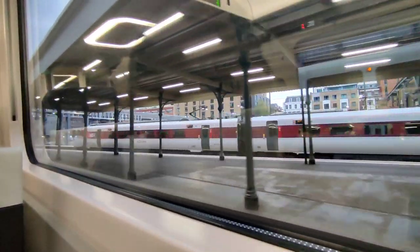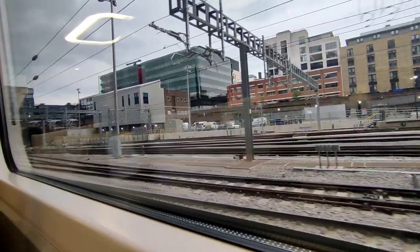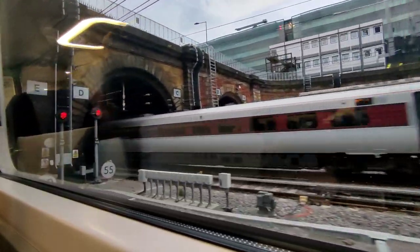And we depart on time at 48 minutes past 5. Total scheduled journey time for today will be 1 hour and 3 minutes, with top speeds of 125 miles per hour. Immediately after departure, we hit the gasworks tunnels under Regent's Canal.